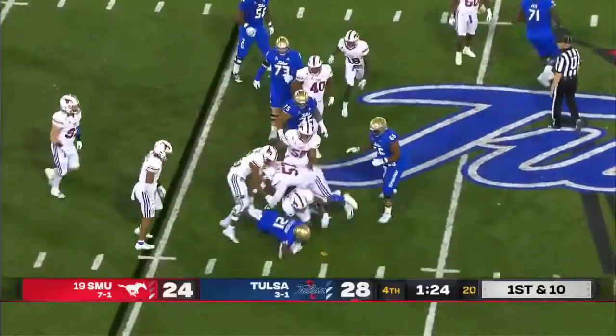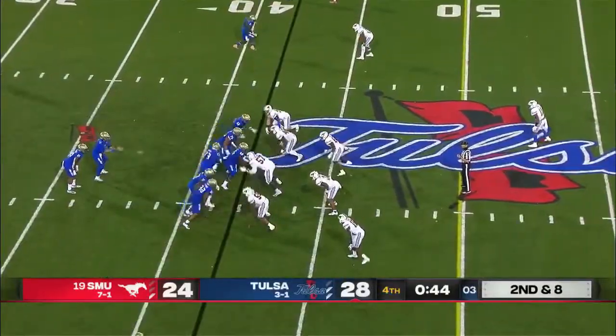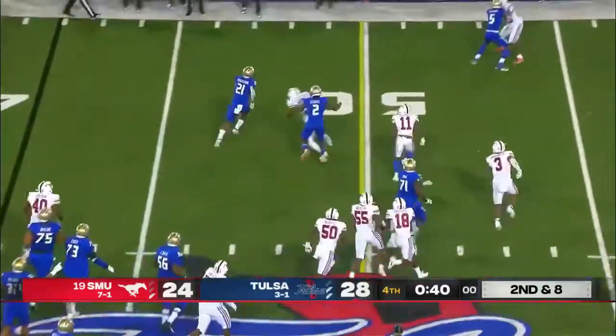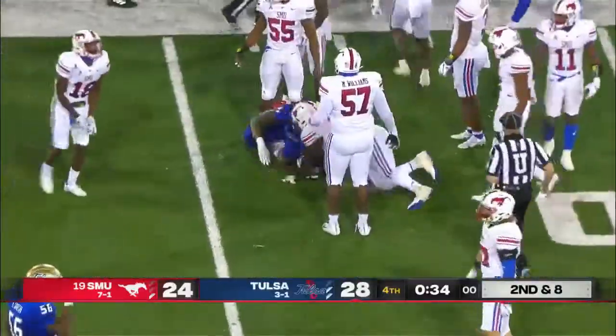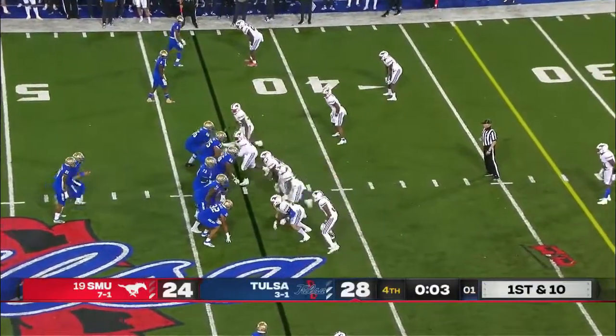Wilkerson picking up a couple. But we may be even talking about Tulsa potentially, the way they can finish the season as a group of 5 New Year's 6 team. That's going to seal it. Wilkerson. That's probably why we're out of rhythm and disjointed when we start every game.